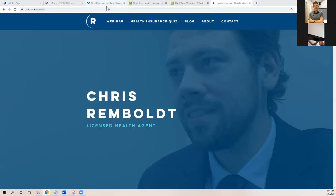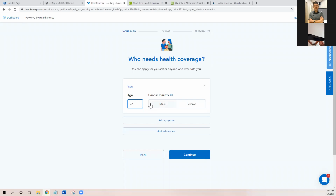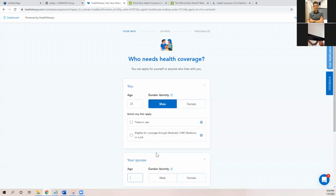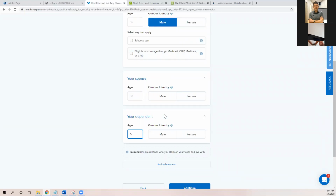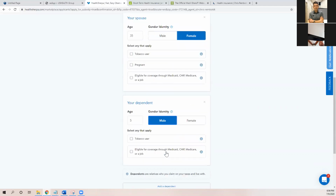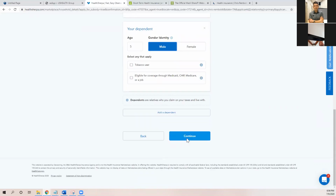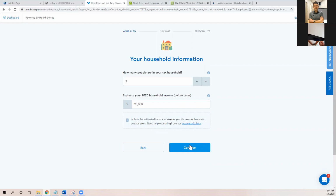Let's go over and actually quote one of those. Let's use an example of a Nashville zip code here just to keep things simple. We'll make it two 35-year-old parents and a 5-year-old child. And we will see what their options look like on the Affordable Care Act. All right, click next. For this household, let's say that mom and dad both work, bring in about 45,000 each. We'll put in 90,000. Let's see what this will look like for this family.